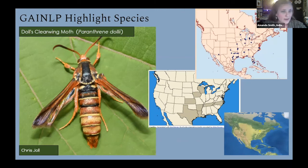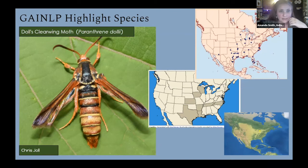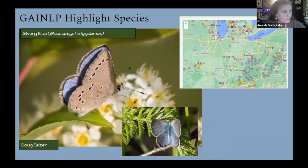Another one that was found, I think this was found in 2019. Oh, by the way, this clearwing is a wasp mimic. So if you saw that moth out on a trail, you may not even realize it was a moth. It looks like a wasp, but this is actually a very effective wasp mimic. It's exciting to have a new one.